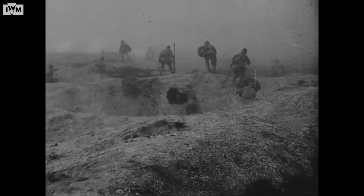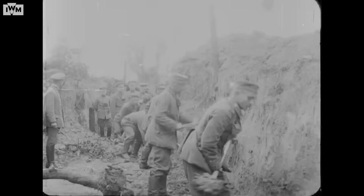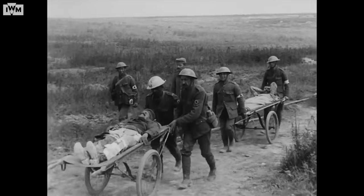The First World War is synonymous with trench warfare. Long, narrow, muddy, and damp ditches carved into the earth, providing shelter to soldiers fighting a war on land. These are the images typically conjured up when we think about this monumental conflict.